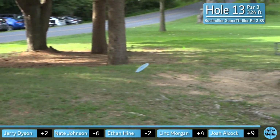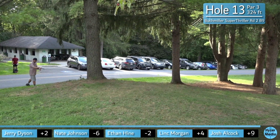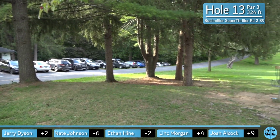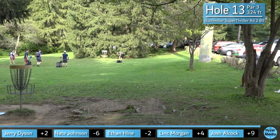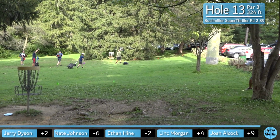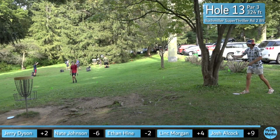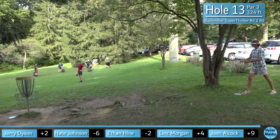Jerry does the nice little low skipper right under the basket. Not a problem. That's textbook how you want to play this hole. Or, whoa, Josh did actually get across. I misspoke. Little birdie putt. Oh, gonna be short. It's tough to run, though. Low ceiling there, and he's also got that OB right behind. So here's Linc now for bogey, and that's unfortunately going to come up short. So another big number for Linc.